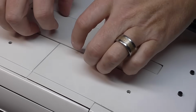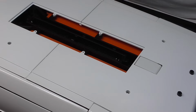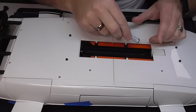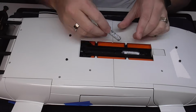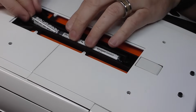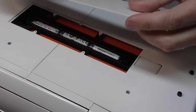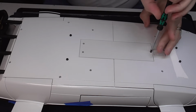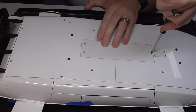Now, before I do that, it's probably worth putting in some batteries. Now, it looks like it takes AAA. I do have them here. So 1, 2, it's going to take 3 AAAs. And 3. Then I can keep this battery cover on now, and just put 3 DS01 screws in to keep this into place.